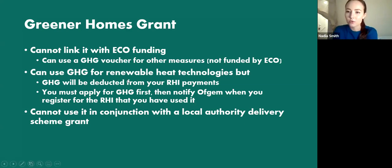You can also use the Greener Homes grant for renewable heat technologies, but it will be deducted from any subsidies that you get off of those heat technologies. So say, for example, you got a heat pump installed and you were then getting renewable heat incentive payments on that heat pump, the cost of the Greener Homes grant would come out of the payments over time. And you must apply for the Greener Homes grant first, and then you would notify Ofgem after you've installed your technology, when you apply for the renewable heat incentive, that you did use the GHG. And you cannot use it in conjunction with a local authority delivery scheme grant.